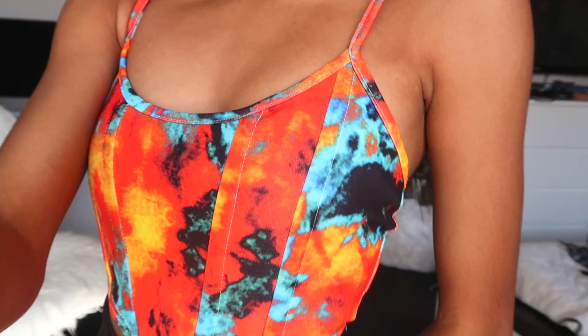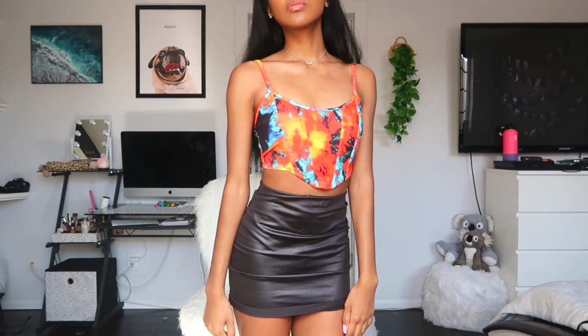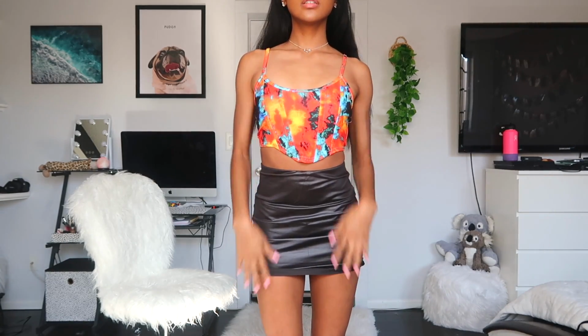I find the tie-dye pattern really, really pretty, but I feel like the shape is a little bit odd, but it doesn't bother me too much. And it actually is like a corset. The wiring inside of it, you could feel it trying to be super tight on you, which I do love. So that's why I feel like it fits pretty well. And yeah, this top is pretty cool.